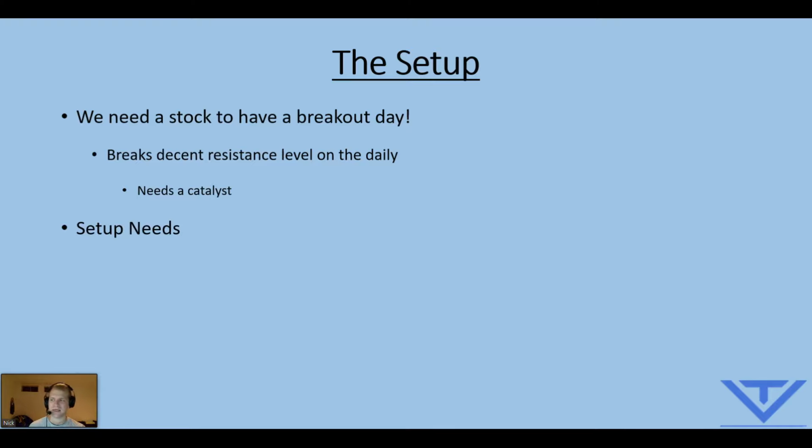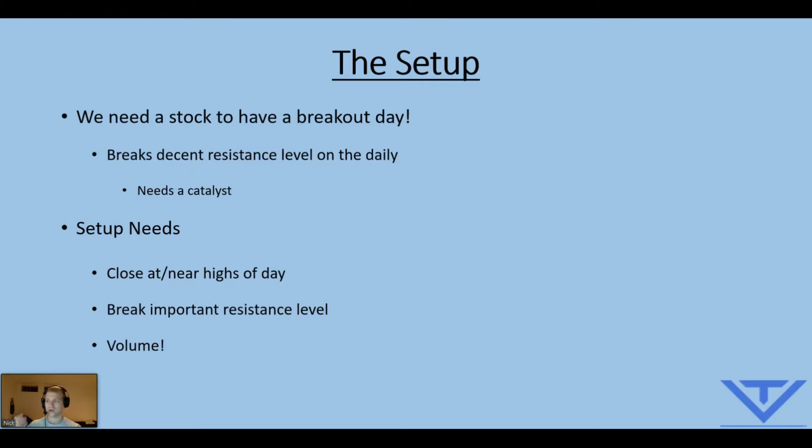Now, what the setup needs is we need that stock to close at or near the high of the day. And that close needs to pretty much be breaking an important resistance level. So it's breaking through an important resistance level that it's been held down on the daily. It needs to be a pretty decent level. It needs to be closing up there. It needs to be closing strong. I can't have it going all the way up there, coming all the way down, and closing at the lows. That doesn't work. I also need some decent volume. Volume is going to make sure that there are actual participants in this move.